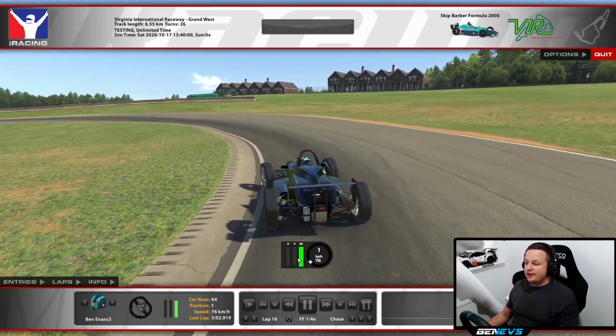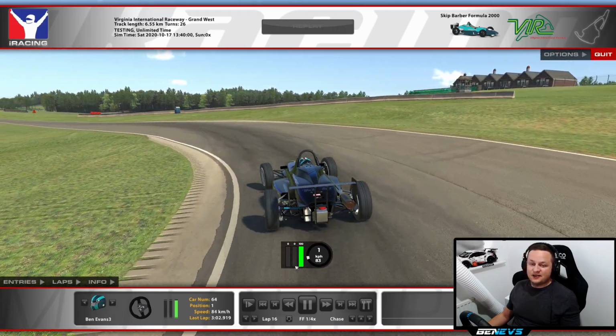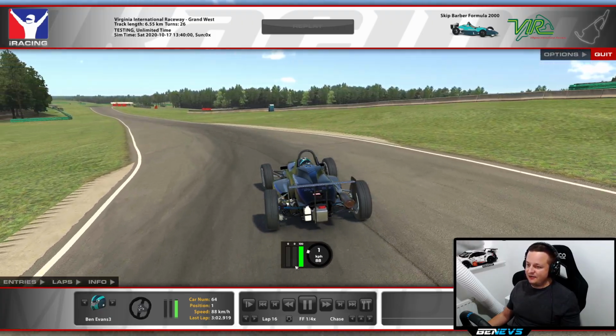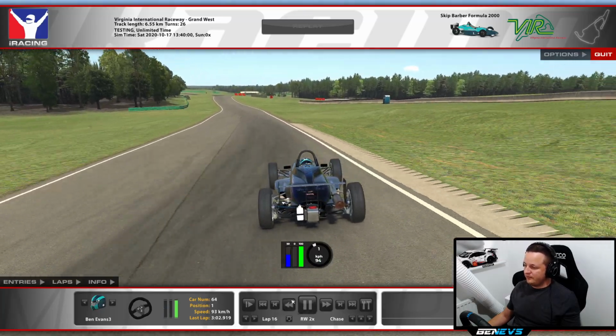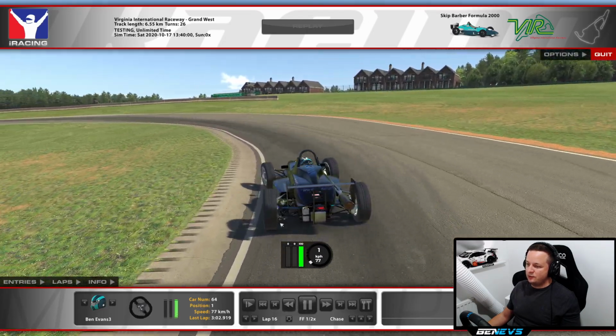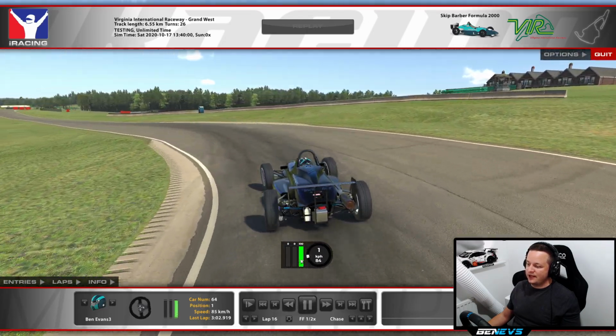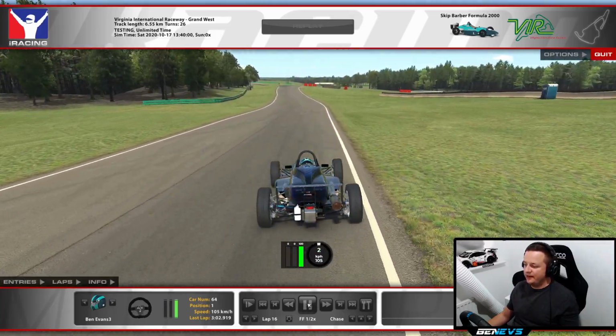Really tricky corner to get right, guys. It's just going to take a lot of practice, but hopefully this will show you the right line through the corner. This is sort of a hairpin. You keep it in first gear all the way around until you feel confident enough to get back to 100% throttle. Let the car drift to the right hand side of the track.